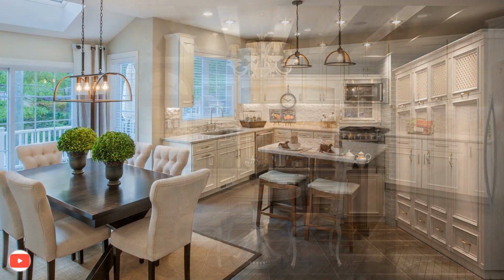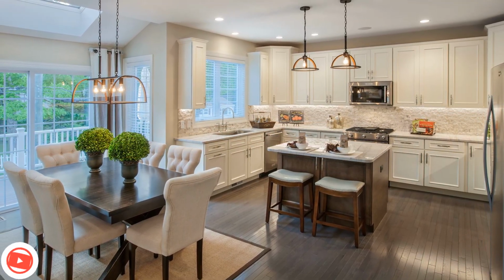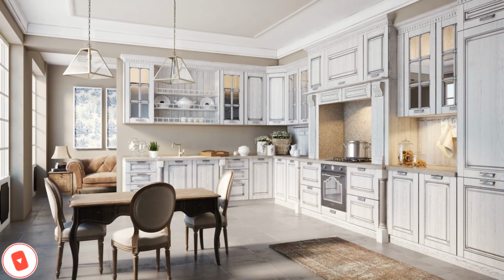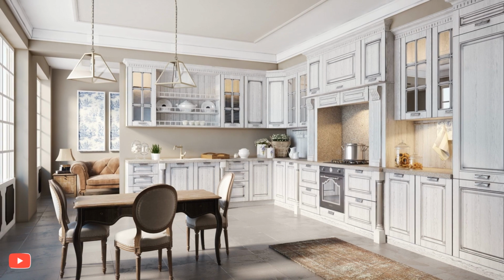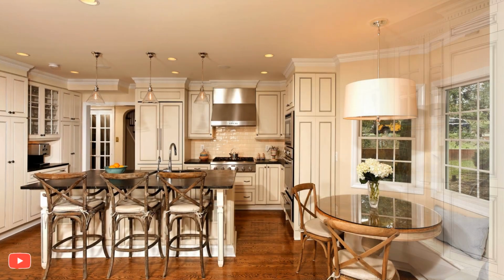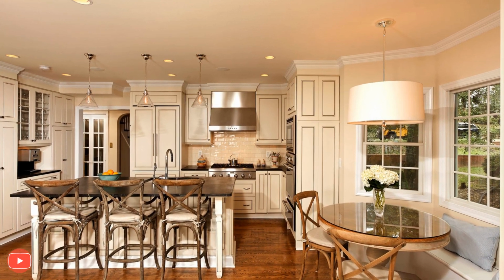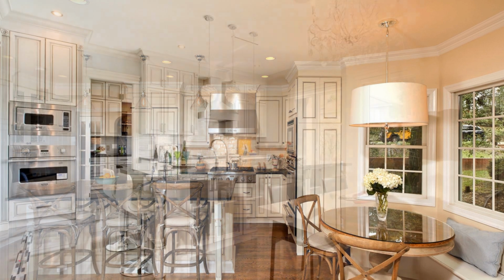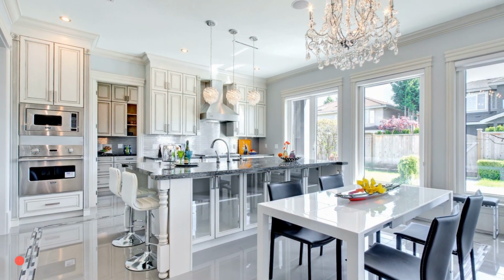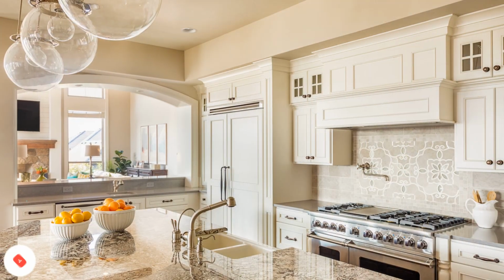Texture and material play a pivotal role in amplifying the impact of a classic kitchen design. Imagine a space with textured backsplashes, woven rugs, and carefully selected accessories that evoke a sense of history and curated elegance. Ultimately, classic kitchen design offers a sense of timelessness and comfort. It's a style that transcends trends, inviting you to create a space that celebrates craftsmanship, quality, and enduring beauty, making it the heart of your home for years to come.